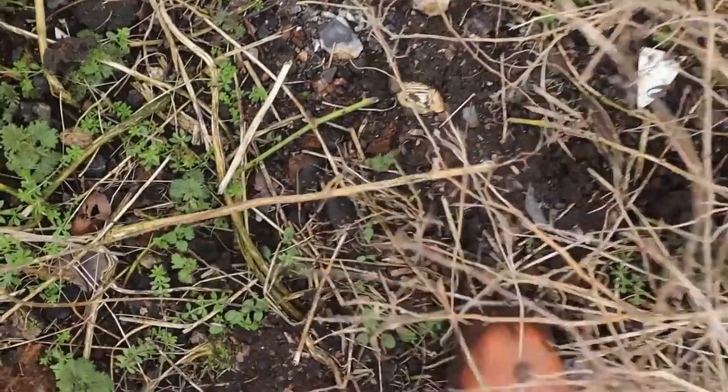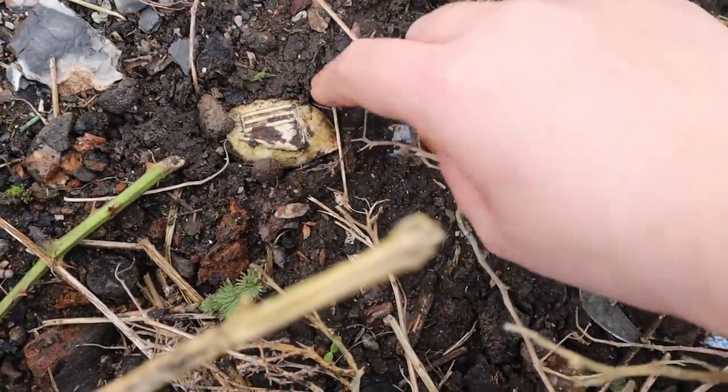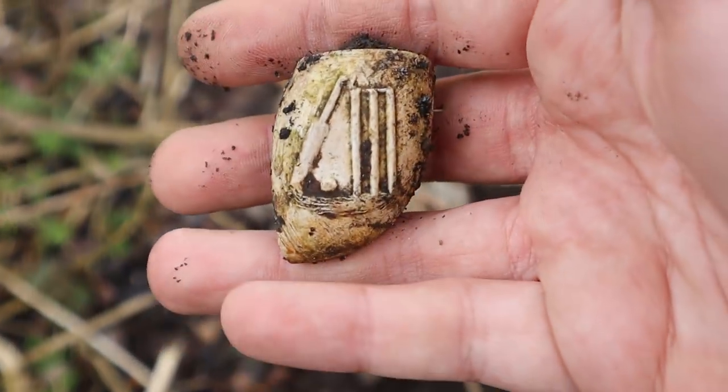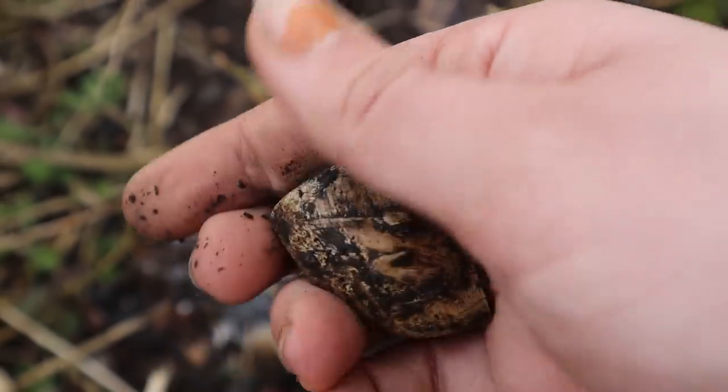This is just by my feet. It might be broken, but I can see so far that I think it is a cricket clay pipe. Come on, it's not broken. So there is the wickets, the bat, the ball, and what's on the other side?